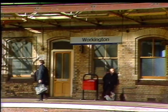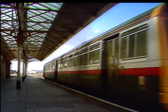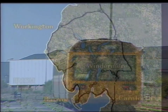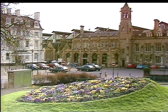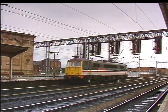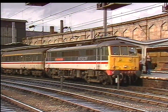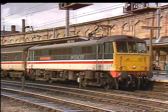Back at Workington, we rejoin the train and continue north, following the route of the old Maryport and Carlisle Railway. To complete the circle, we change at Carlisle. In this imposing border city, even the station is referred to as the Citadel. We're back on the West Coast Main Line, built in 1847 for the Lancaster and Carlisle Railway.